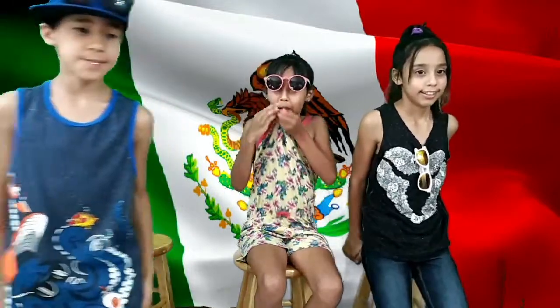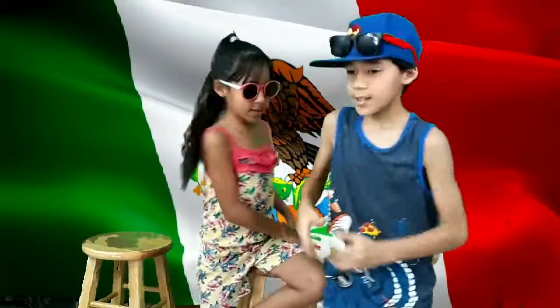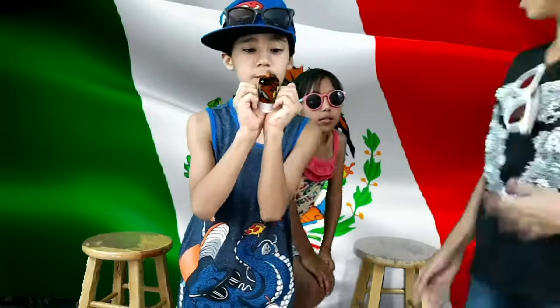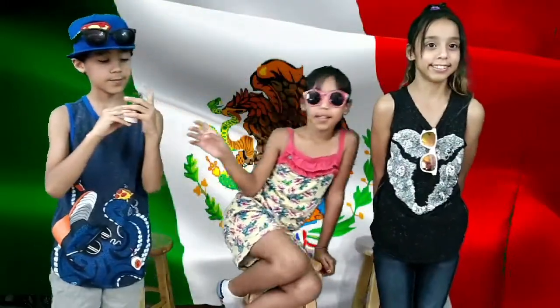Let's try another one. Oh, look at what I have here. I got elote, paleta de elotes. In English, it's called. Let's see. Okay, let's sit down first. Ew. So satisfying. Alright, we're going back.